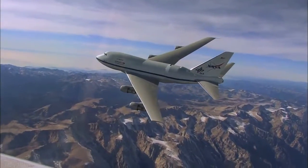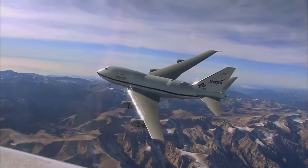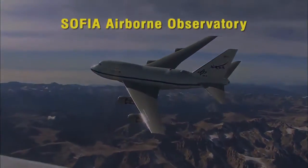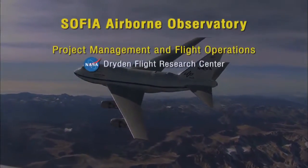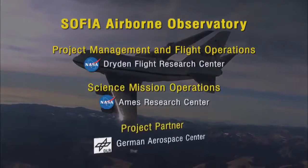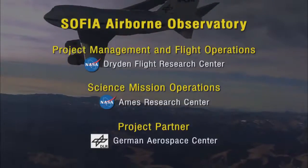In order to accomplish that, we've had a large team from a lot of different organizations involved. This included NASA Dryden Flight Research Center, NASA Ames Research Center, and the German Aerospace Center.